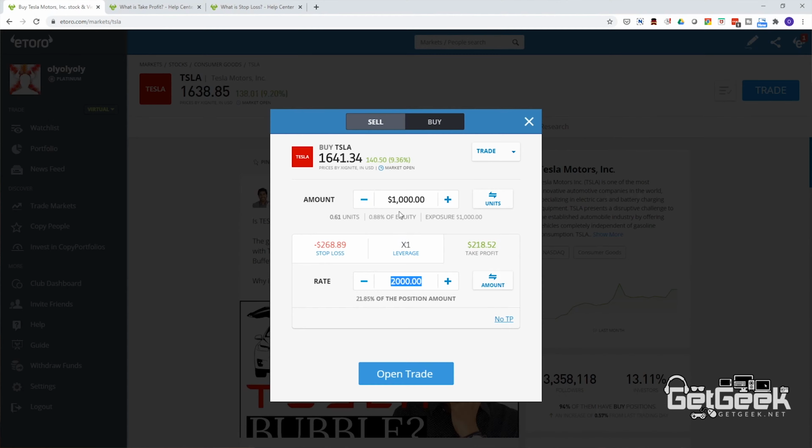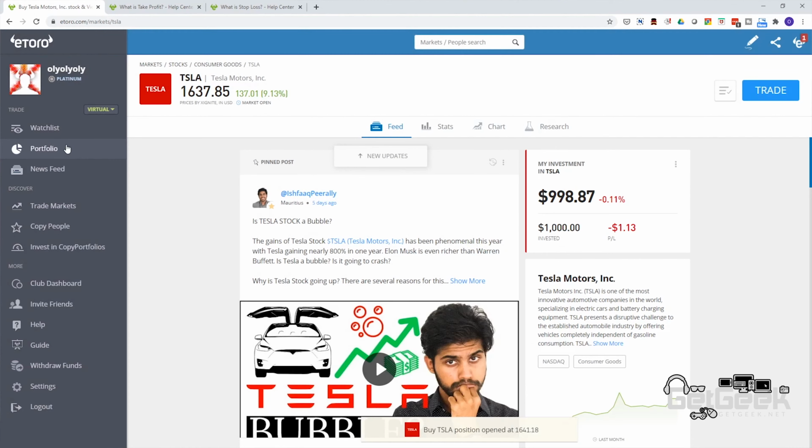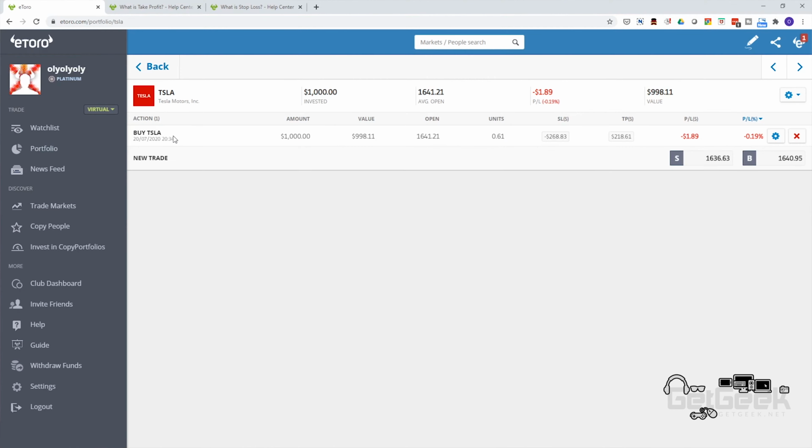So let's review this buy trade. I'm putting $1,000 on with 1 times leverage, and I'm going to say take the profit at a rate of 2,000, and with that I'll get a profit of $218. And then on the stop loss, I want to cash out if it reaches $1,200. So if we just open this trade, now if we just browse to that trade, so here you go, you can now see my stop loss is $268.83, and take profit is $218.61.